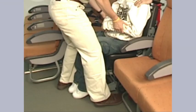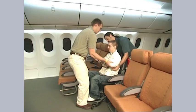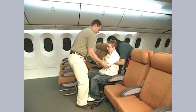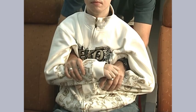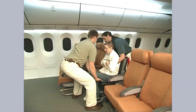Get as close to the traveler as possible, but also be careful to leave a clear path for the traveler's feet. Unless otherwise instructed by the traveler, the front assistant should hold the traveler beneath the thighs, just above the knees, palms facing up, wrists locked. With the traveler's arms folded, the rear assistant should reach under the shoulders and grasp the traveler's forearms. Center your body with the traveler's by shifting your hips sideways, bend your knees, and keep your back straight.